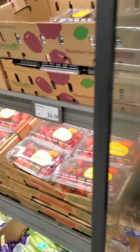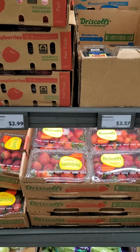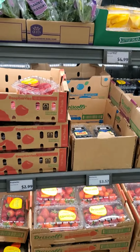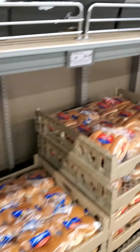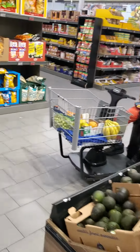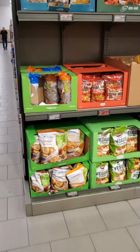Here's the strawberries I'll let you get. And then I get salad. You get most of the pre-made salads. They have those little bowls of pre-made salads. You've probably seen those. I don't get those because I'm going to make my own and use my own dressings and everything.